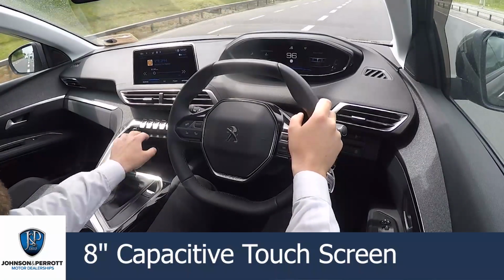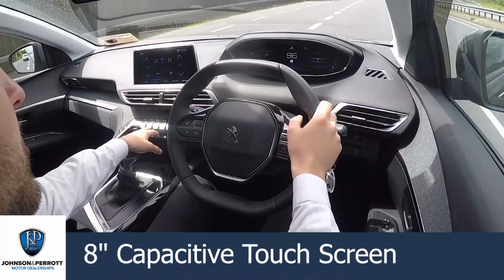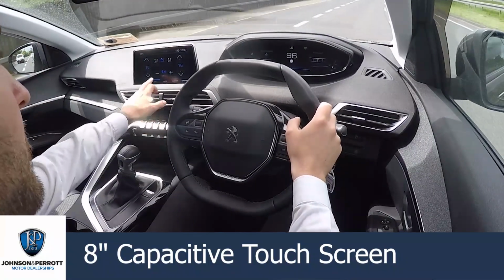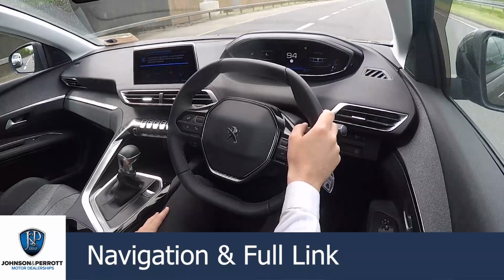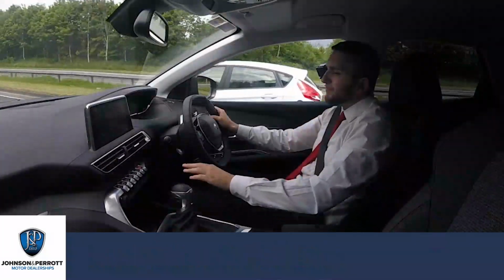Again, this screen, it's all touchscreen. So between your radio and your dual climate control, you'd have your nav button here. When you press your nav button, it will say that you need to plug in your phone for full link, which all Peugeots across the range come standard with.